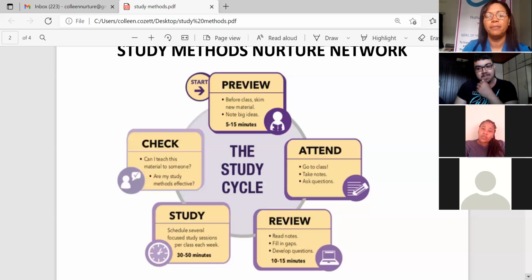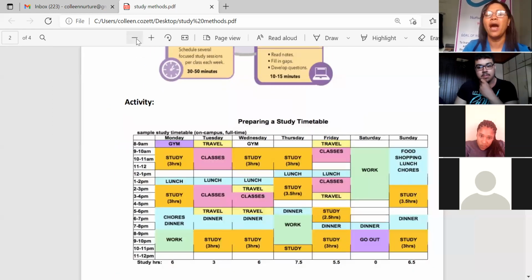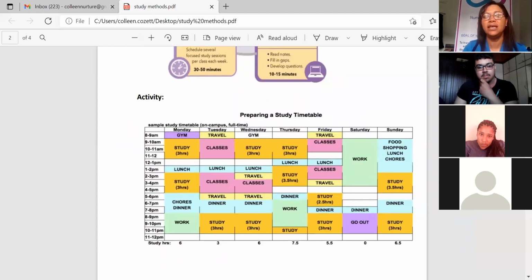So we're going on. The next part is that I am going to give you an activity. It's not going to be homework. It's going to be an activity that I want you to do because some of you will now have your resources available. Now I'm going to ask you to develop your very own study timetable. You are welcome to share it with me. Remember, you have my WhatsApp number. You can just say, Colleen, I'm sending you a picture, and you share yours with me.